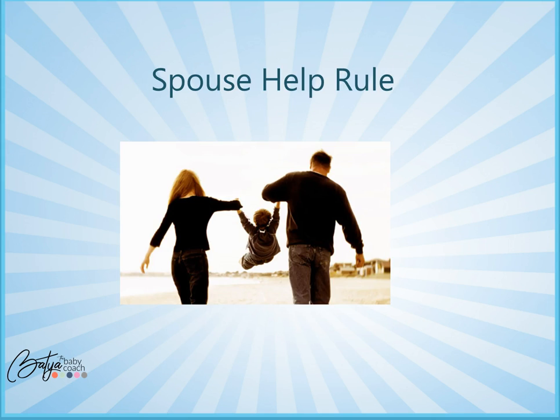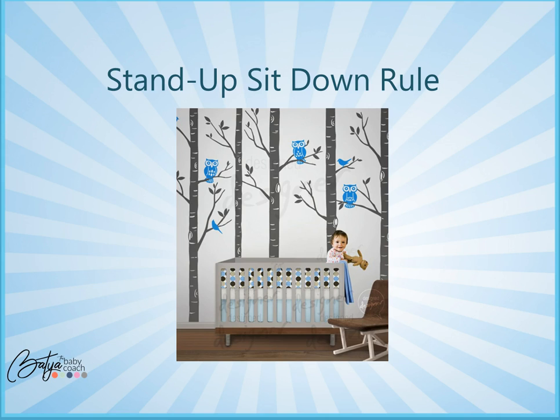Spouse help rule, still the same thing. Make sure that you're not overstimulating. Now you'd think, what's the difference, Batya? But it is. Your baby knows the difference between your voices, knows the difference between the way you would talk or sing. And again, we don't want to teach the child that if I cry enough, I get X or Y parent, or be overstimulated by hearing different voices. Keep it totally consistent just to make sure that you can move full force with it.